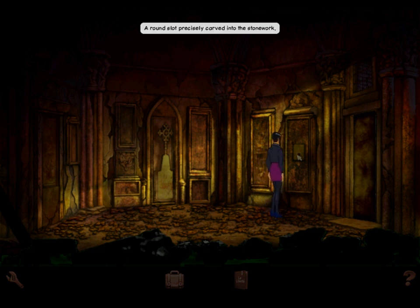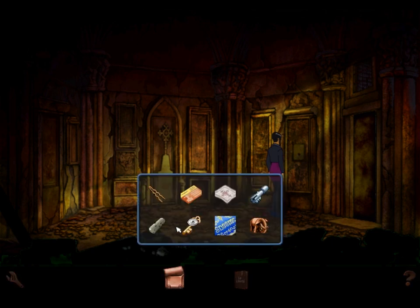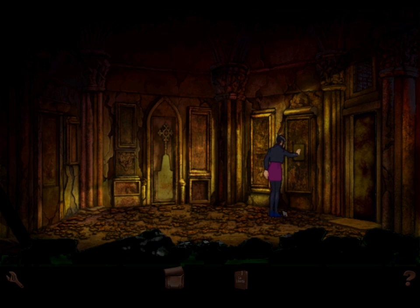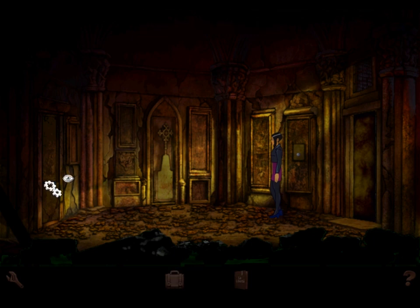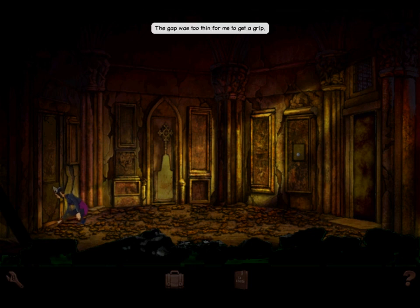A round slot, precisely carved into the stonework. The artifact slotted into the hole perfectly. Behind the old walls, I could hear some kind of mechanism groaning into life, but whatever had been triggered had now jammed. The gap was too thin for me to get a grip. I needed something thin enough to prise the door open.